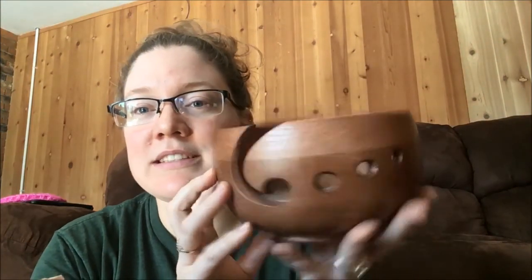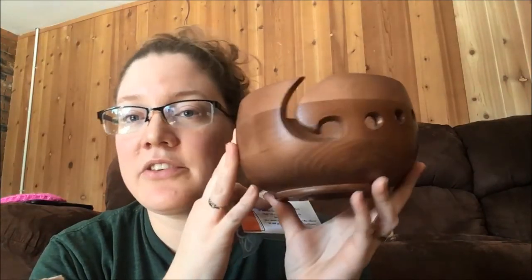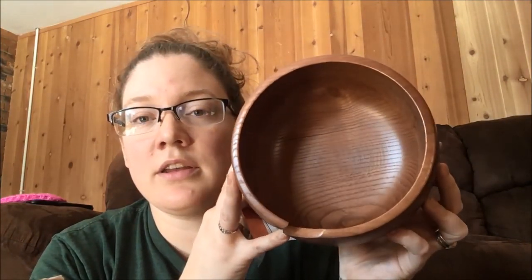So this is what he got me for Christmas. It's a little yarn bowl. Isn't that pretty? It's handmade, or handcrafted. I thought it was beautiful. And it came with some little stitch markers and needles. It's by Laborwood.